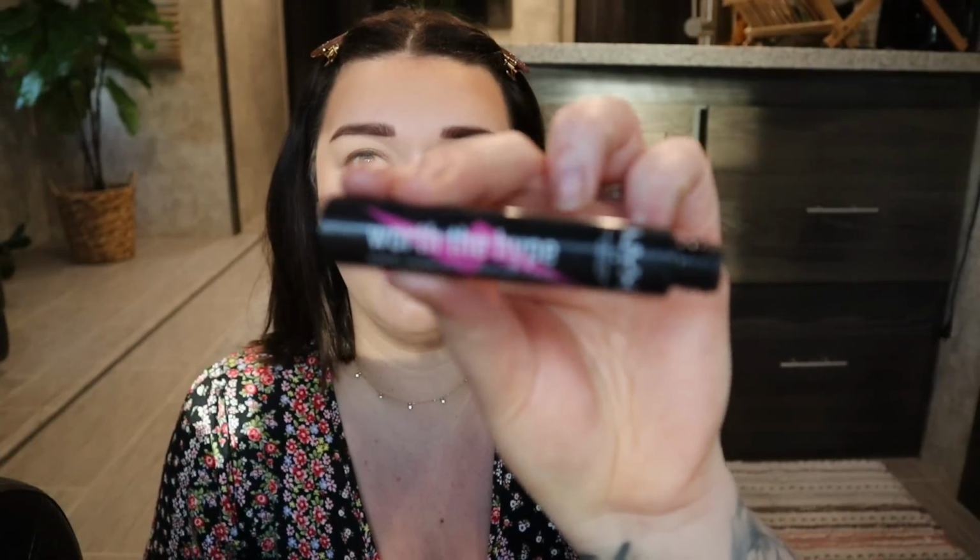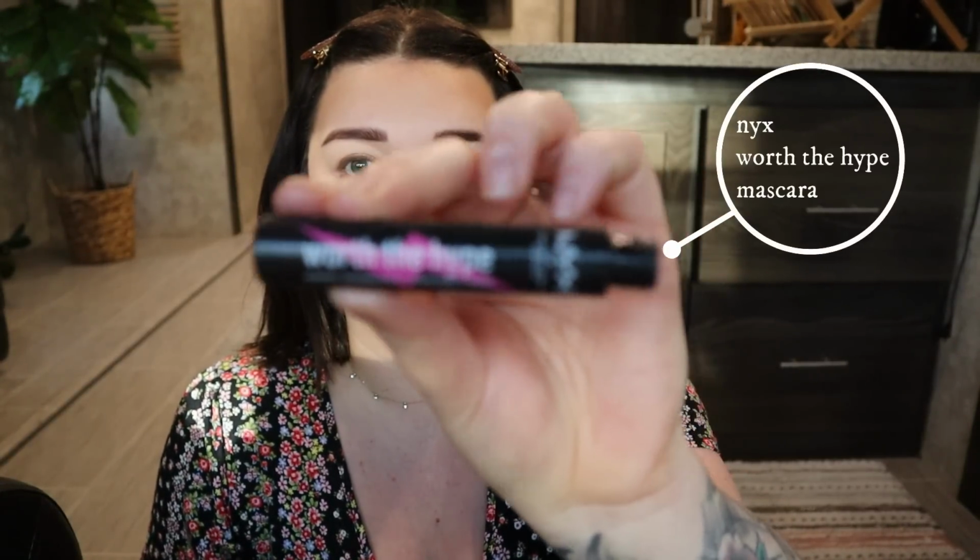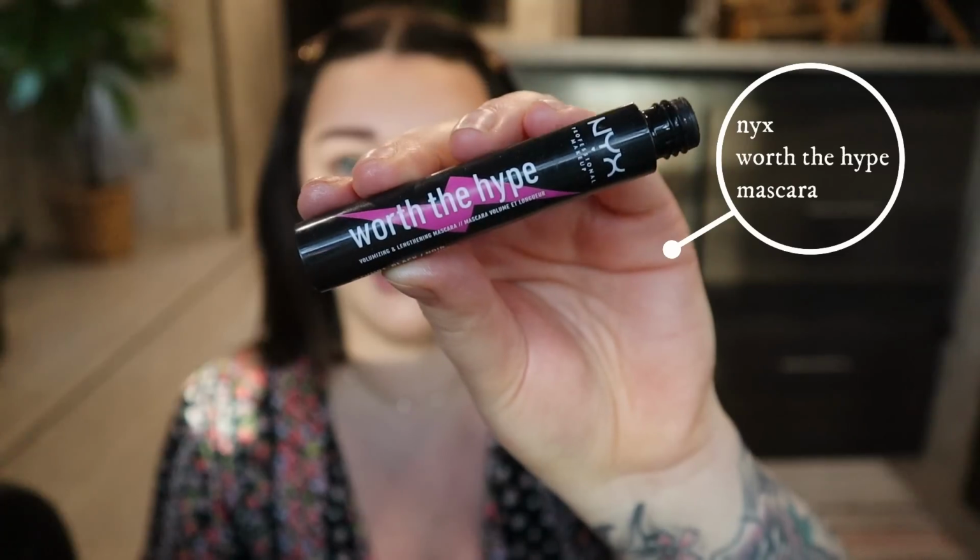I'm going to take this NYX Worth the Hype Mascara in black. Oh, focus. There we go. So I'm going to take this mascara. I really like it. I like the brush. I'm not going to really talk too much about that because it's just mascara. So just apply that on your lashes.